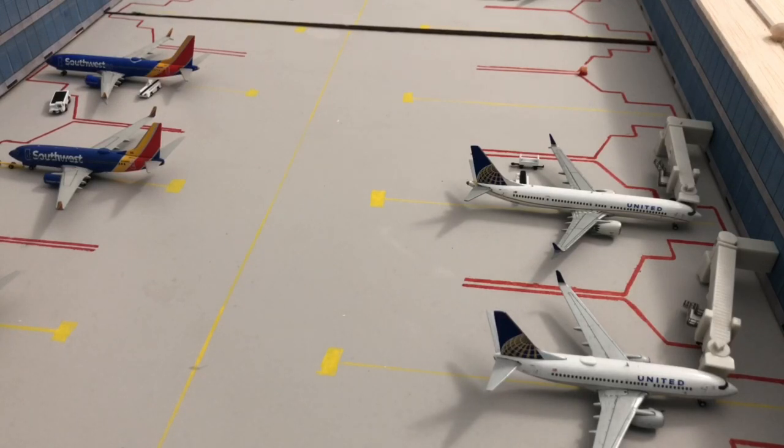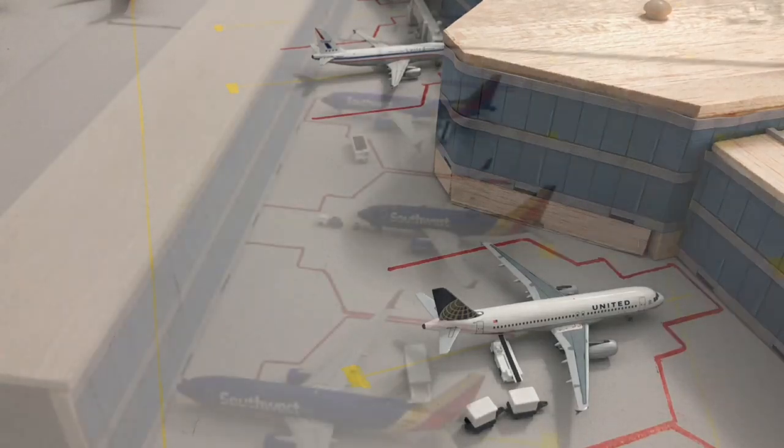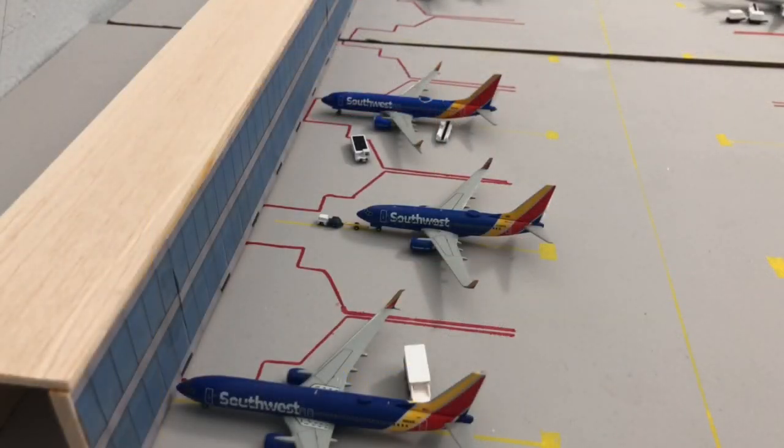And then getting service behind it is a United 737 MAX 9, doing a ferry flight out to Los Angeles. Or if I said Los Angeles on the other one, then this is LAX. But the last aircraft of Terminal B is the United A320, which is doing nonstop service out to Bozeman, Montana. Starting off Terminal C, we have a Southwest 737-800, which is doing nonstop service out to Los Angeles.